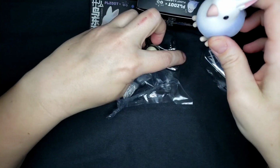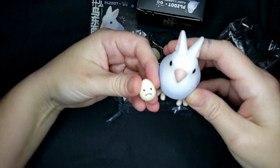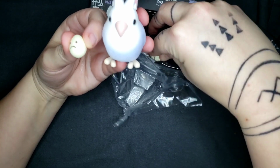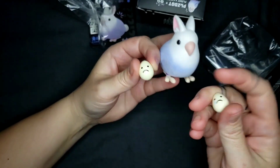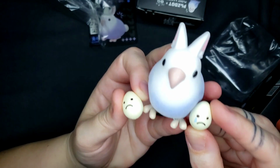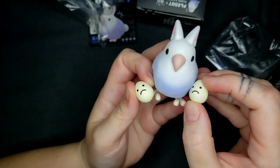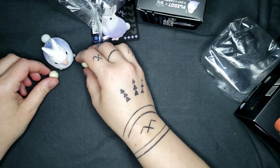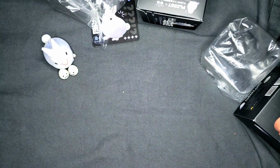And it looks like we are given several eggs. Oh no, the eggs have faces. I can't. Oh no, this one's crying. Why? What is the significance of the crying egg? I'm gonna have to go Google this little creature. Oh my god. These are so cute. Holy fork. Well, I don't think I'm giving that one away. I thought I would just give these away if I didn't get BIRDMAN, but no. Oh my god, the eggs, I cannot.